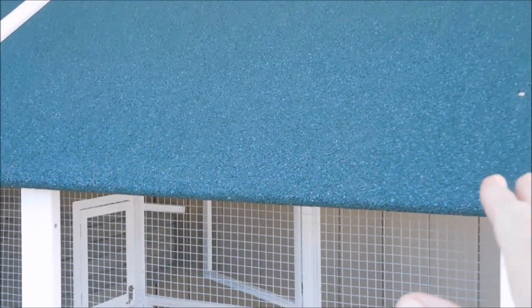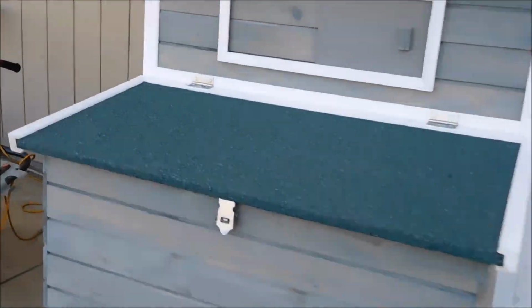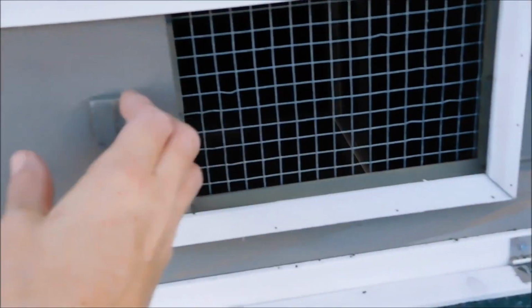This is the rolled asphalt instead of shingled asphalt roof, so they have a little run and you can still fence in the area. It has the egg collection box. And I think you can do probably 4 to 8 chickens in here. Remember, they need a couple of square feet each. And you can lock this, of course, to keep anything out. You've got a little look-through window and ventilation to help keep smells down.